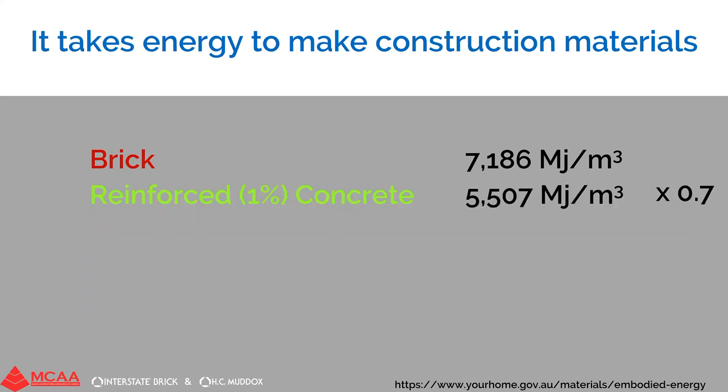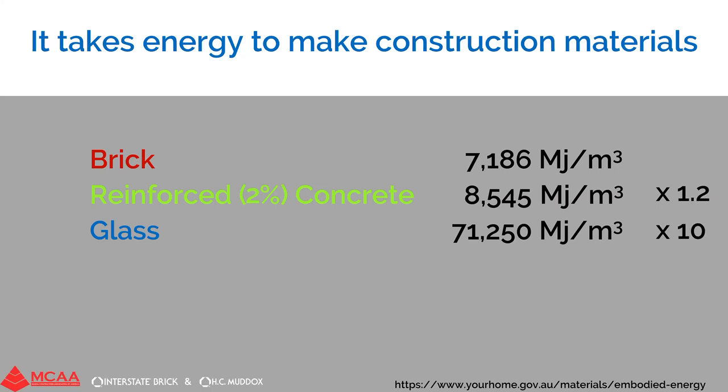Concrete reinforced with 1% reinforcing is roughly 5,500 megajoules, which is maybe 70% of that for brick. For a more heavily reinforced concrete structure, you're up around 8,500, which is roughly 20% more energy to produce those materials than brick. Let's look at glass: 71,000 megajoules per meter cubed, which is 10 times the amount of energy per cubic meter of material as compared to brick. Steel is 306,000 megajoules, which is 42 times the amount of energy that it takes to produce brick.